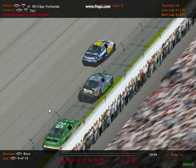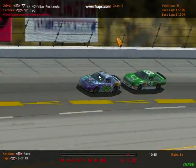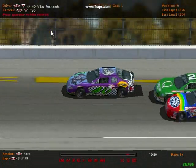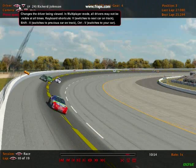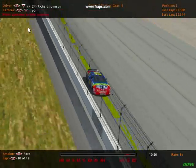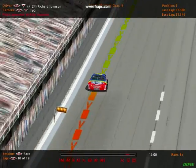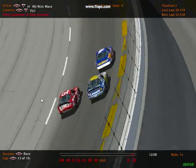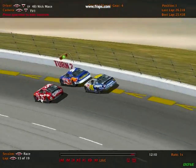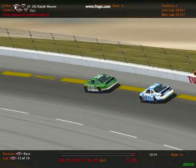Here's a run up on lapped car Vici Kushanda. Vici Kushanda holding up leader Ralph Mason, and the 24 Richard Johnson goes on by for the lead. This would hold up Ralph Mason and put him way off the pace from the leaders. By lap 13 of 19, Nick Mace leads, but he's got lap traffic of Ray Castor and Jeffrey Lynn in front of him, trying to maneuver past them.